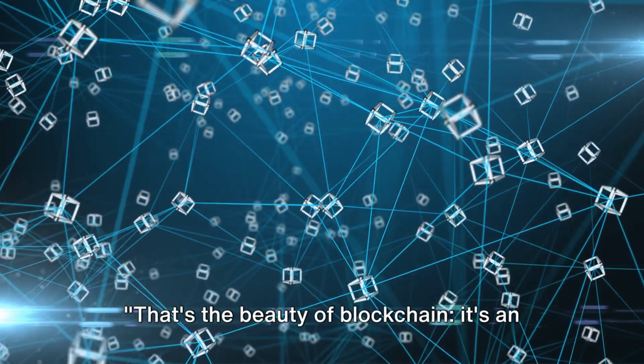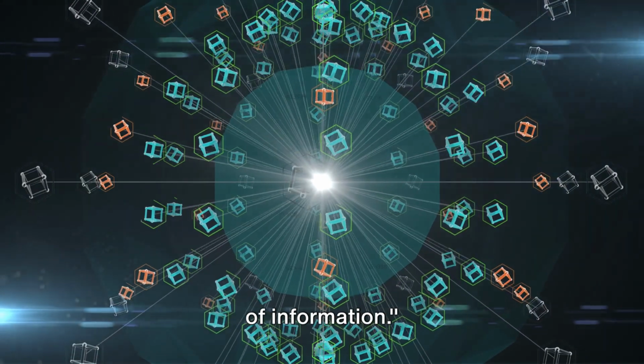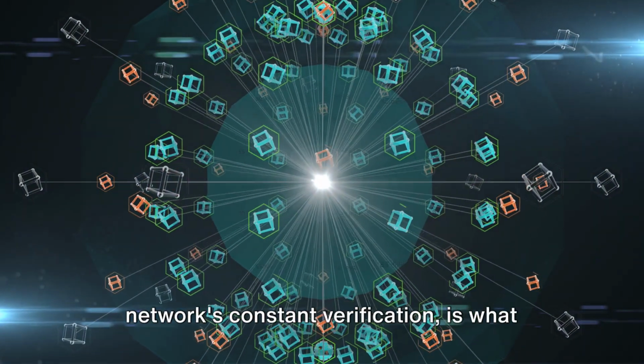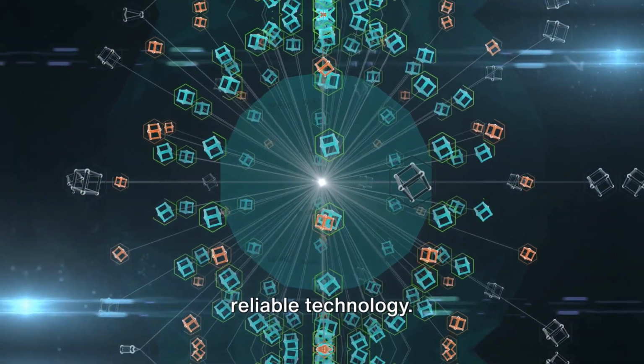That's the beauty of blockchain. It's an ever-growing chain of irreversible blocks of information. This immutability, combined with the network's constant verification, is what makes blockchain such a secure and reliable technology. But what makes blockchain so secure?